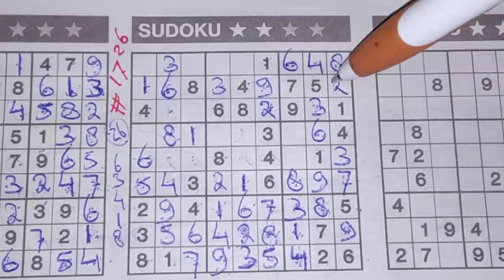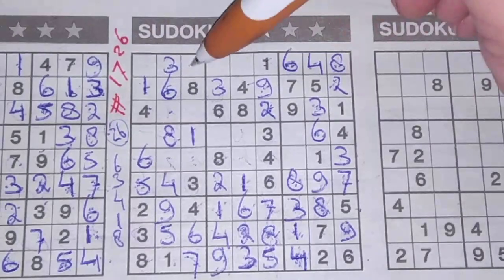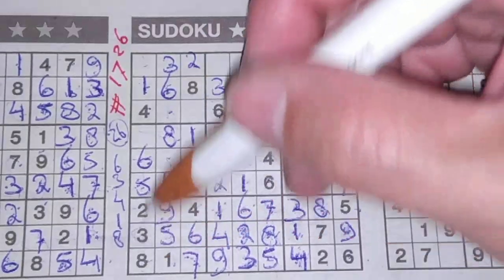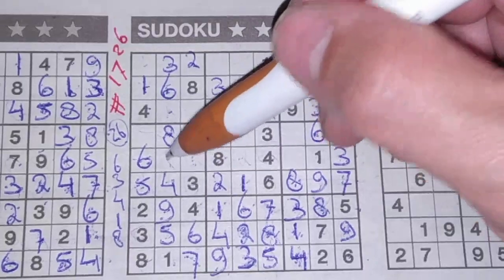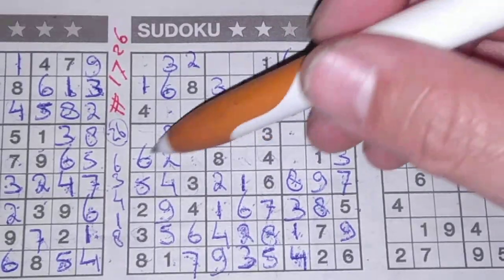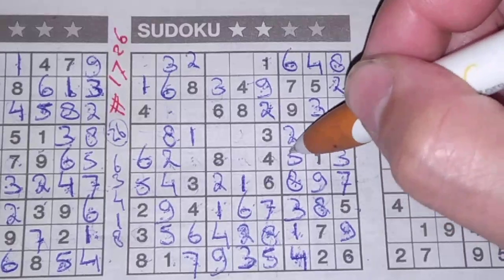2 in this row, 2 in the second row, so in the first row, the only two places for the 2 should be here, or there. We see here 2, no 2 there, 2 should be there. 2 in this column, 2 in the first column, so the column between, the second column, the only place for the 2 should be here. 2 boxes left in this big square for the numbers 2 and 5. Now we have a 2 there, no 2 there, 2 should be here, and a 5 goes there.